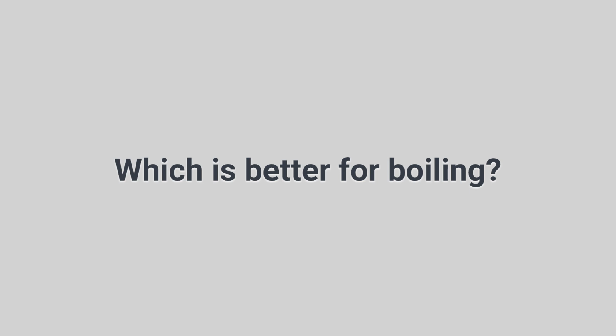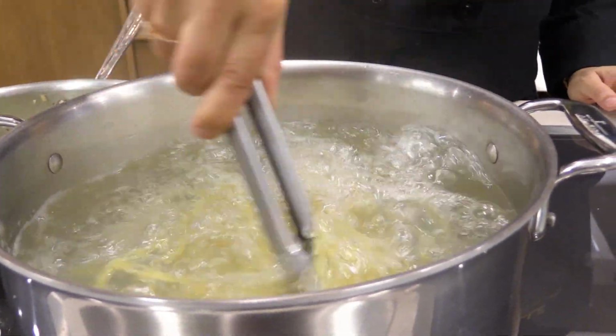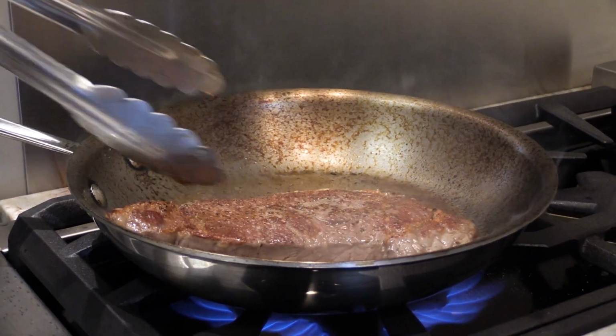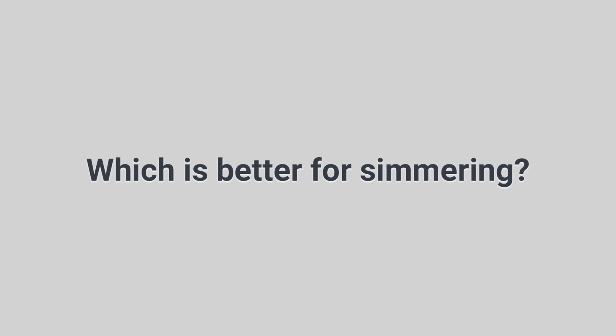Boiling with induction is quicker, more efficient, and cleaner. If there's any risk of splatter, you can place parchment under the pan to make cleanup easier. This is where you lose or save time during most of your cooking. Depending on how you like your steak, we achieved satisfactory results with both, but we were able to achieve a quicker sear with induction. The gas produced a more thorough result, so it comes down to your preference as to how you like your steak cooked.